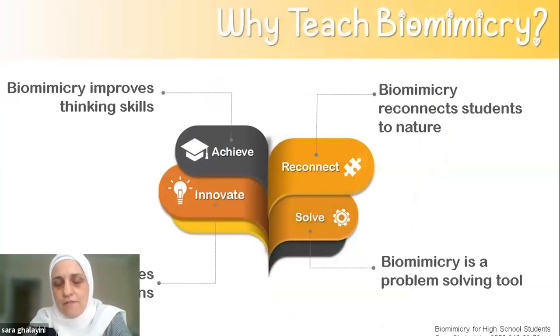Other benefits of teaching biomimicry for our students: it will help them to achieve since it improves their thinking skills, it will inspire them to search for or design sustainable solutions. It connects them to nature, and it's also a problem-solving tool.